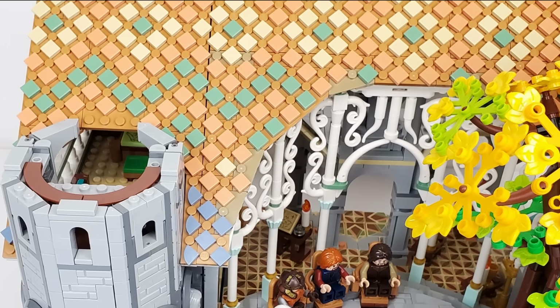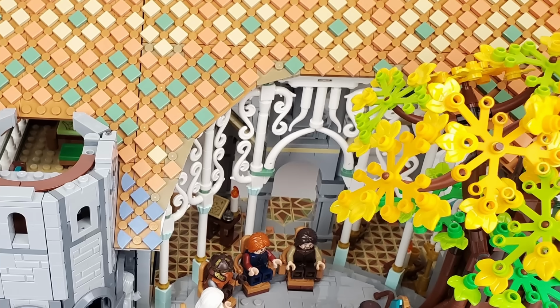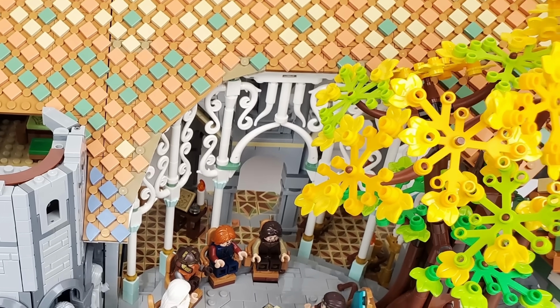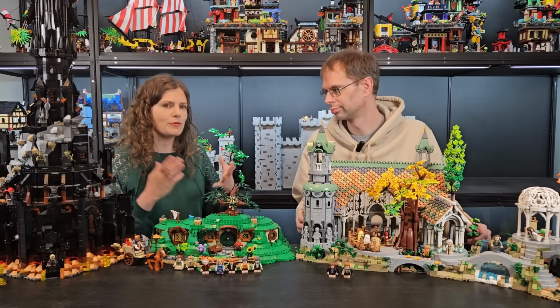While there was some tedium in tiling the roof and layering the cypress tree, the size of the set reduced those moments to a relatively low amount. When it comes to building experience, Rivendell clearly comes out on top. But what about minifigs?